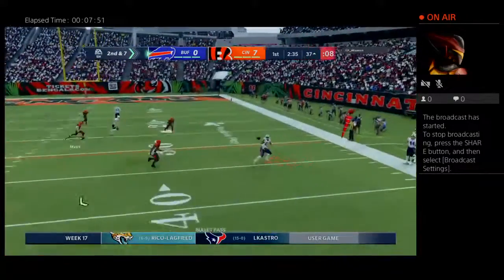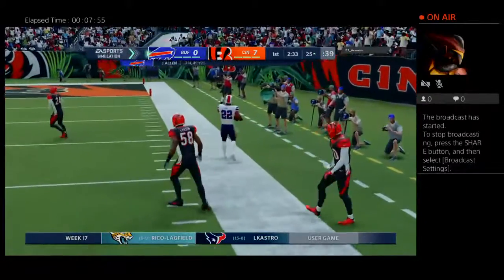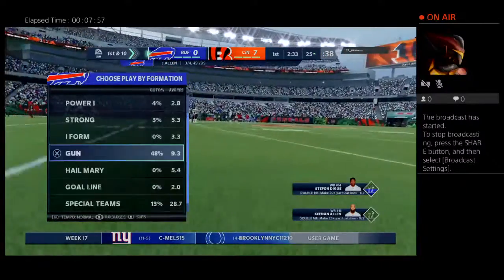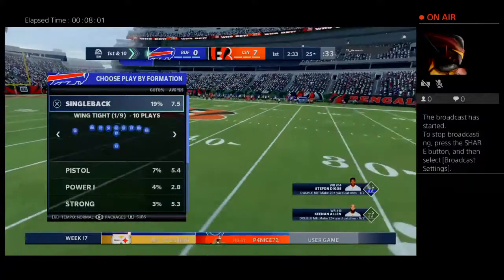From the gun, it's Allen. He's going to hit his man out of the backfield, complete. And he'll cross over out of bounds right at the 25. A gain of 13. It's a first down.